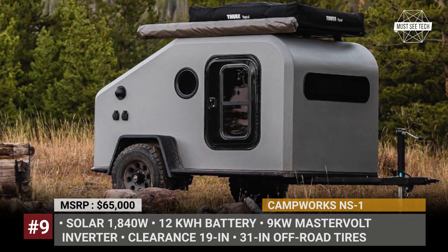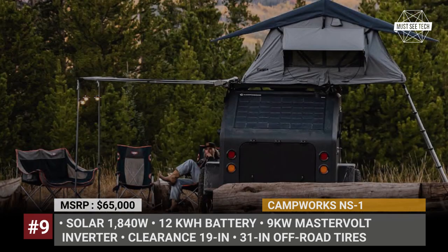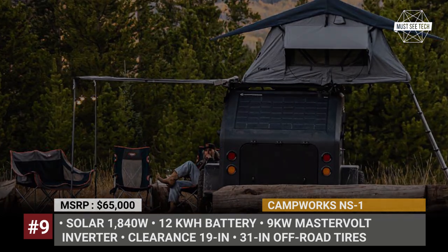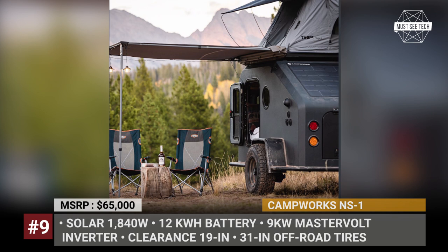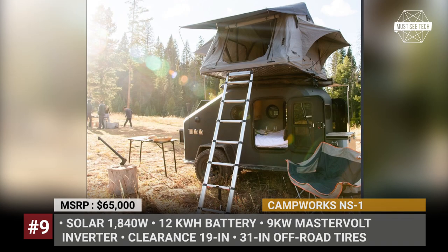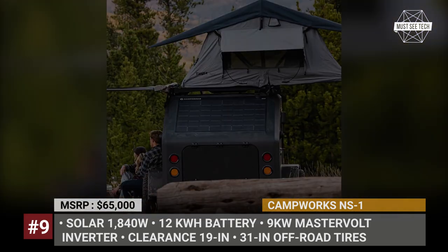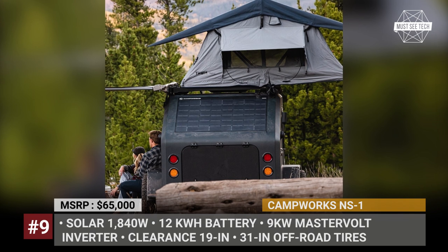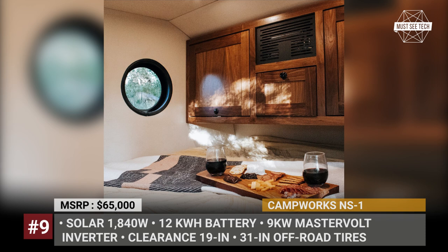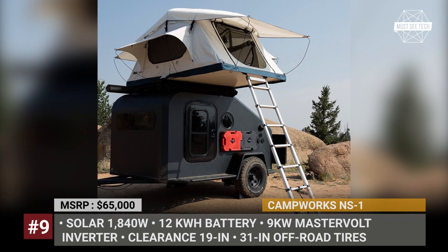The NS1 was built to go anywhere, courtesy of a Timbren 3500 HD XLS suspension, steel underbody, and 31-inch off-road tires. The seamless composite body has 2 inches of insulation and ensures 4-season usage with the help of a 1500 BTU AC unit and a 1.5 kilowatt resistive heater. Lastly, the beautifully designed rear kitchen boasts 9 feet of pull-out countertop, an induction cooktop, and plenty of storage.